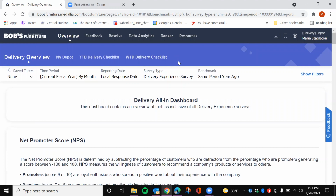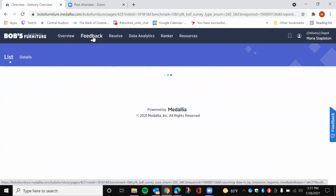So the more bad surveys you get, the more you and your teams have to push to get those really good surveys so that your percentage is high. Closing out your surveys and your survey review. Since this is just the main overview page, in order to get to your actual surveys, you have to click the feedback button.